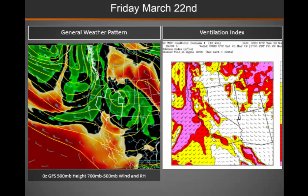By Friday, this first system moves over the eastern half of the Great Basin, still with some precipitation across Utah, parts of southeast Idaho and Wyoming. And we do have another trough of low pressure that will be approaching the west coast on Friday, and this will bring more precipitation as we go towards the weekend.